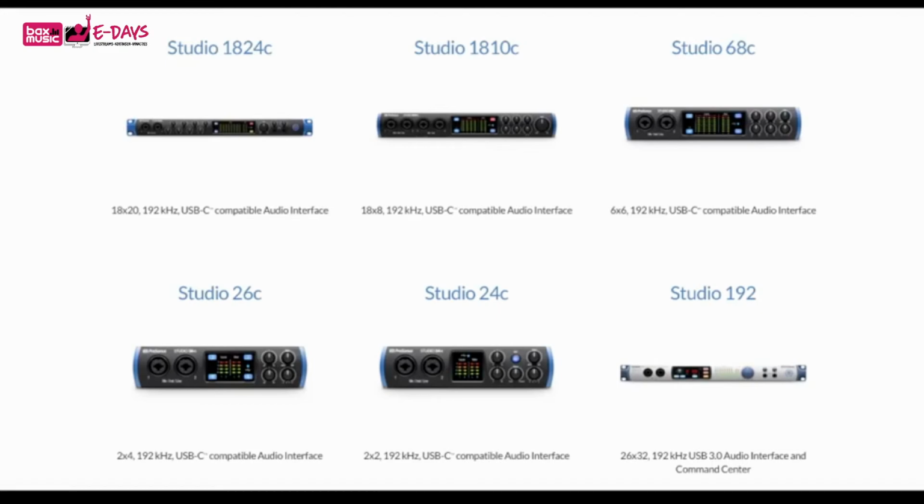1824C gives you 8 mic inputs. The 1810 and 1824C actually have a built-in mixer, so you've got Universal Control software which allows you to have a software mixer built into that interface. So these are some things you can see as you go up in range. You get some extra features for the little bit extra.